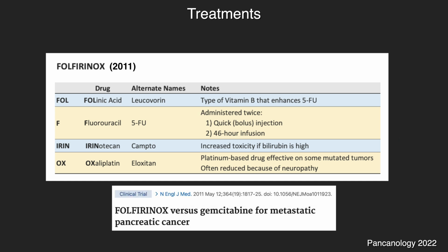The FOLFIRINOX Phase 3 clinical trial in 2011 underrepresented head tumors, possibly because they excluded people with high bilirubin due to the toxicity risk. There were no significant differences in survival for head versus body or tail tumors.